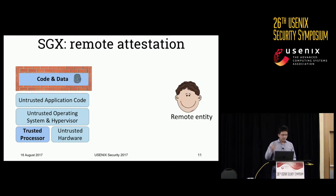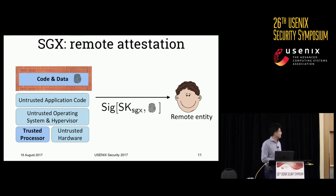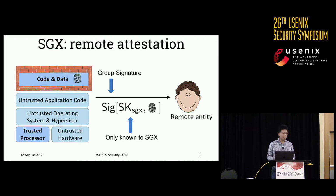Each enclave has a fingerprint, basically a hash of the code and data. And an attestation basically is a signature over that fingerprint. It's a group signature, and most importantly, the key used to sign that signature is only known to the SGX hardware. So if you can verify such a signature, you can rest assured that it is indeed that enclave with that fingerprint running in a secure environment.